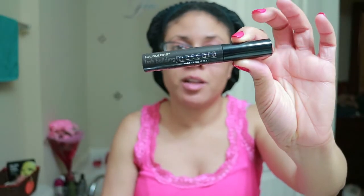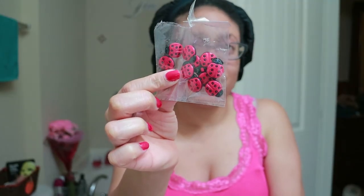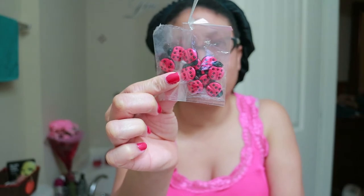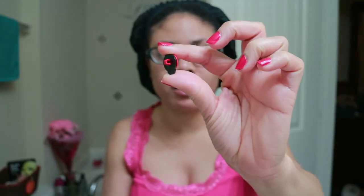Mascara, also at the dollar store. This is again from LA Colors. These ladybugs I got from Walmart. These are actually going to be in my hair. So what I'm going to do with the ladybugs, I'm going to take a bobby pin. These are actually buttons and it's got like a little hole there. All I'm going to do is just take the bobby pin and just run it through the loop.